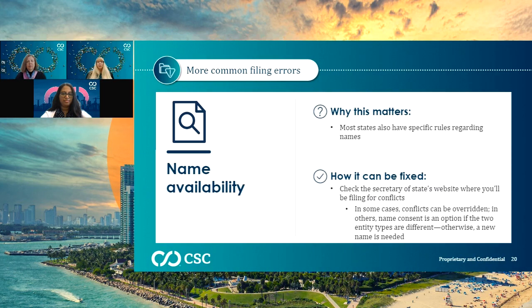Next is your name availability. Before we file anything, we always check with the Secretary of State to see if the name's available. If it's a formation and that name's already being used, you can't use the name at all. If it's a qualification in that state, you can do a forced fictitious name. Illinois is a no consent state, so it doesn't matter if you have consent, you still can't use the name. Things like "the", "and" versus ampersand, plural, those usually do not make a name distinguishable from another name they have on file with the Secretary of State.